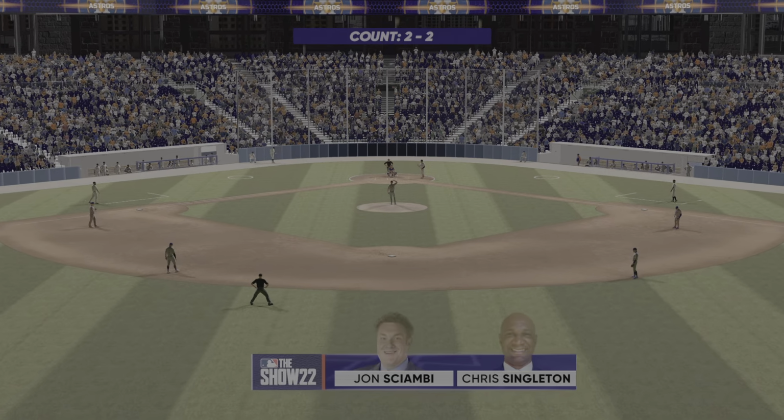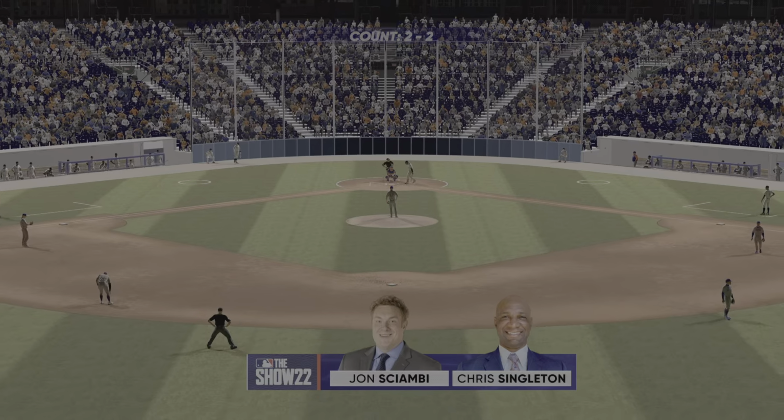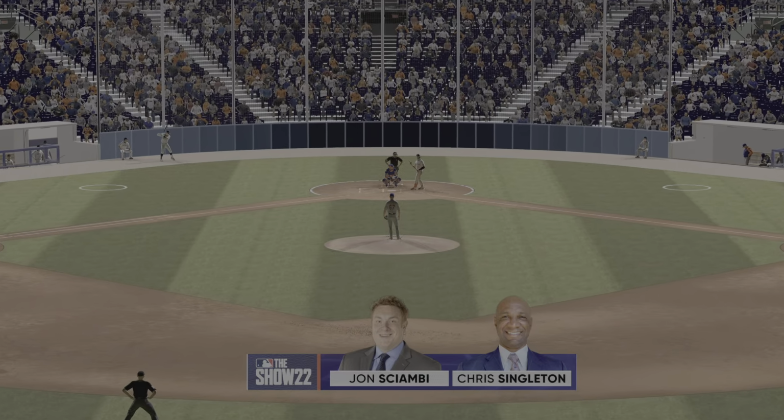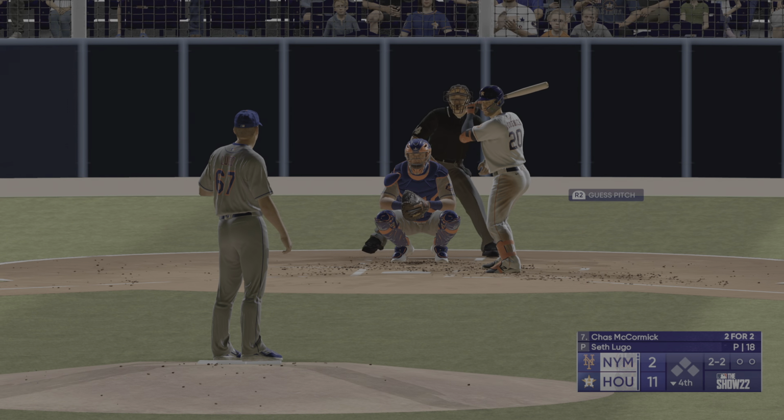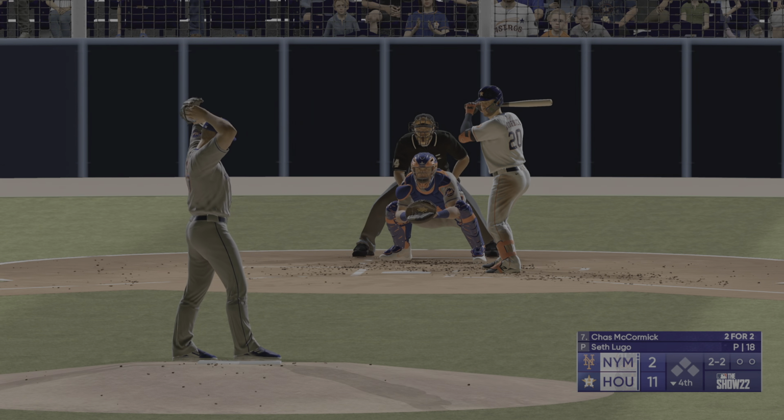And welcome back. John Ciambi and Chris Singleton with you. And leading off the bottom of the fourth, Chaz McCormick. Say you about that action, we know that's a front, though. Say you make the trap jump, that's what's up.